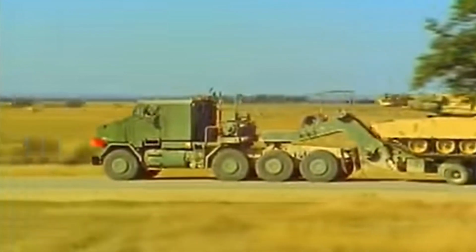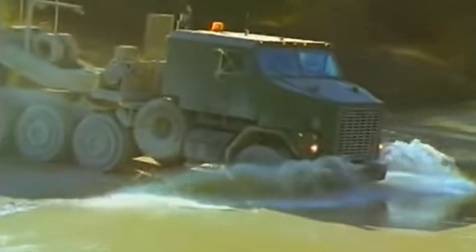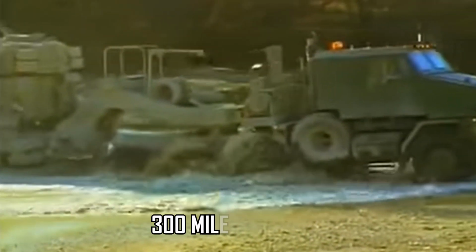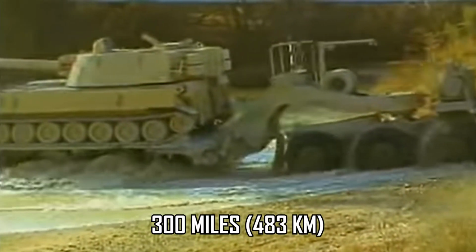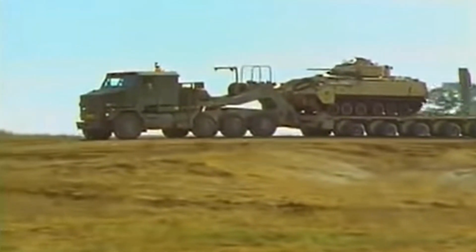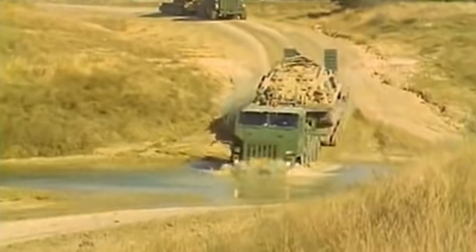HETs are more efficient and less costly than driving tanks, but they are still imperfect. It gets about 2 miles to the gallon fully loaded, so gassing up the transporters is still pretty pricey. And with a range of just over 300 miles, fuel stops have to be planned carefully. And of course, HETs cannot do the job alone if the final destination is, say, across an ocean.